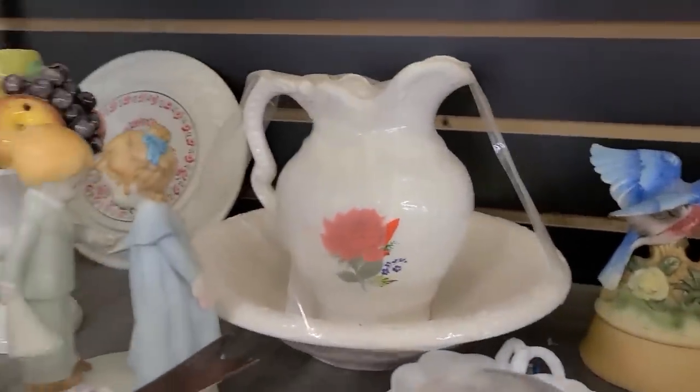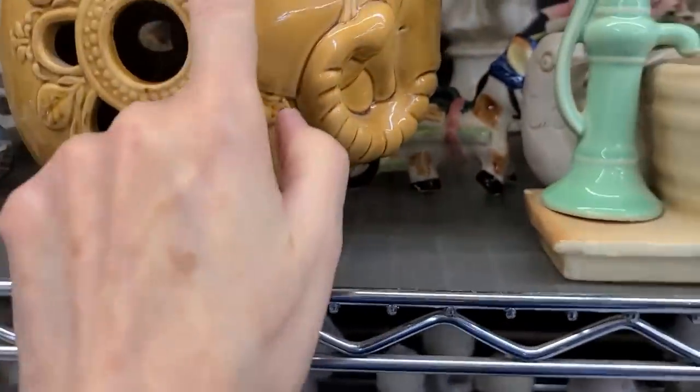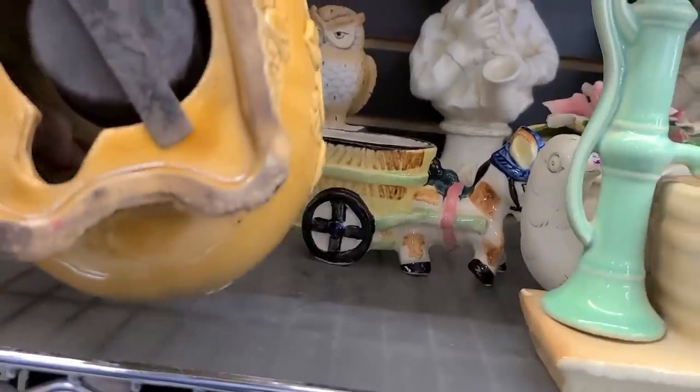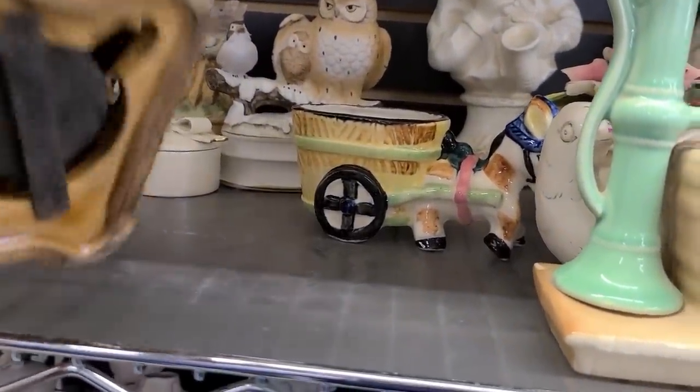A little bowl and pitcher. Oh, there's Norm standing right next to me. I'm getting this guy. I know he's got a little chips, Norm, but I'm going to be doing an African type. He is an old luminaire that you put a candle in. Yep. And it glows. Yeah, it's like my owls.